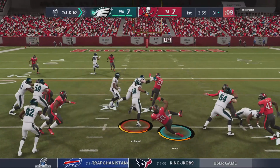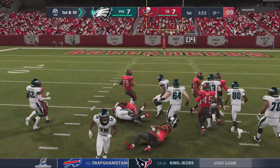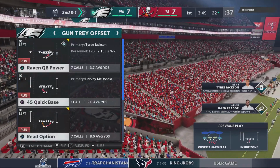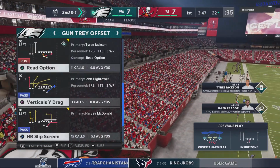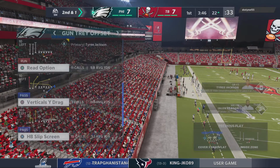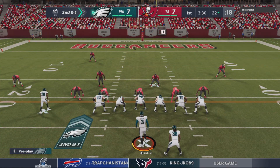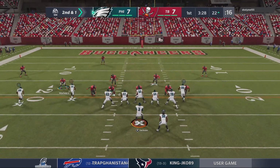From the shotgun now, here's an inside give, and he's tackled a yard short of the marker. Good gain of 9 on 1st down. If these kinds of lanes are available, you have to feel like he's going to have a pretty big game on the ground. Yeah, you can tell early on he's got a little burst in his step, and that's a big pickup right there on 1st down.